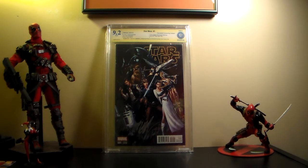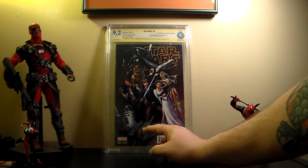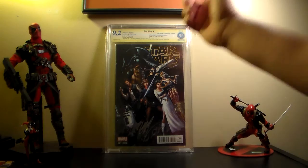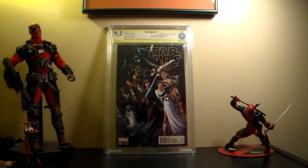Signed by J. Scott Campbell down here, which is cool. And I don't know how to say her name, Ruffino, Nia, or however you say it, but it's signed by both of them. But the 9.2, I had to look it up again, but you know what, on CBCS, the graded notes, the CBCS switched over to the new website, and you can't look at your grades anymore, and I don't know how to get back to the old website.